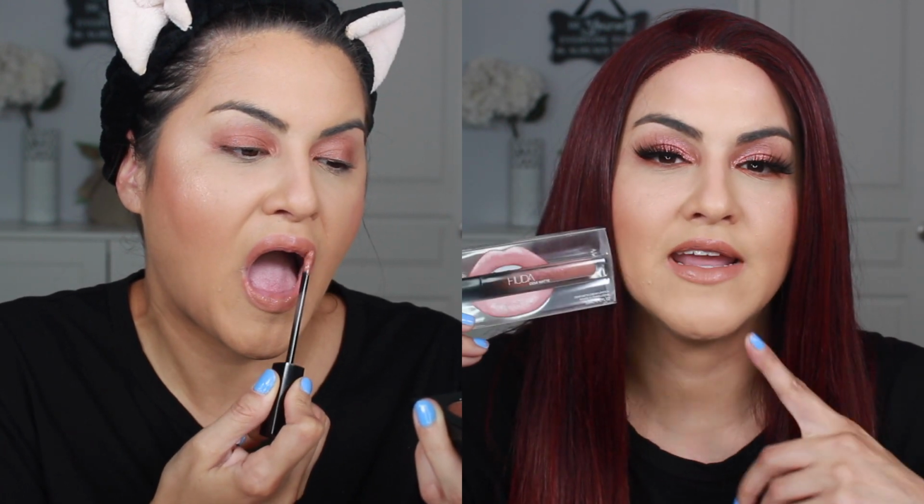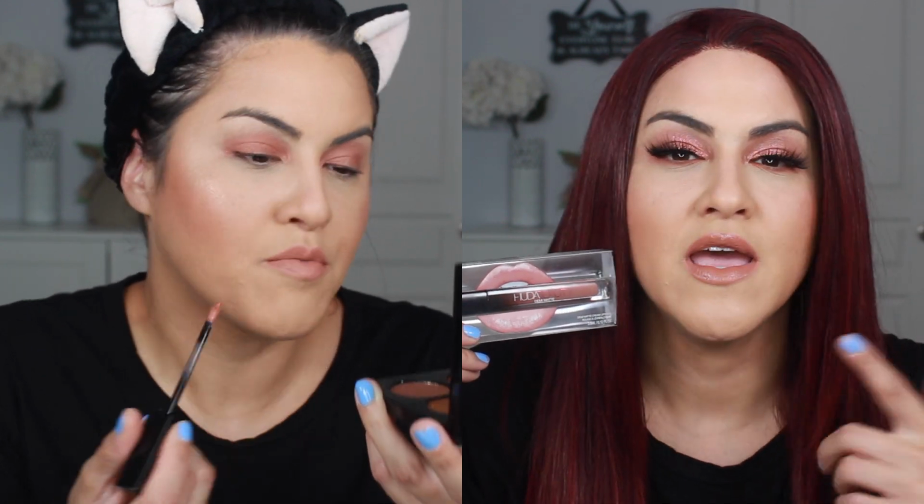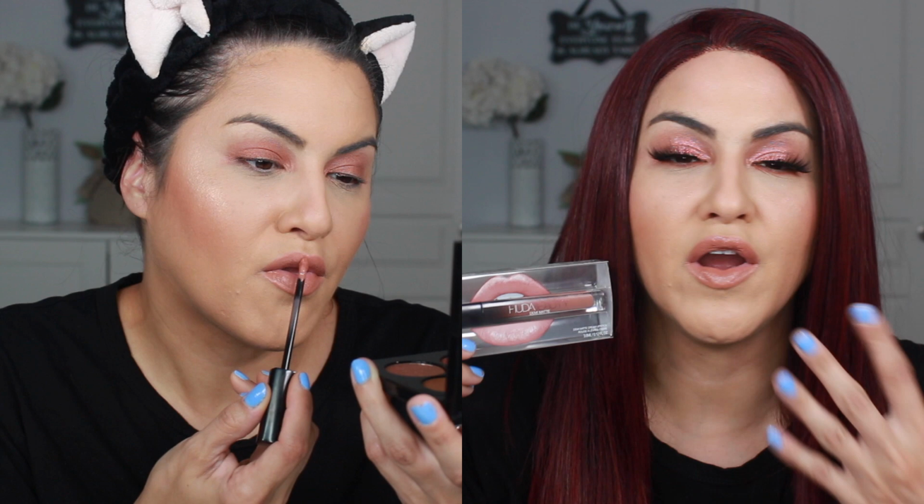Next thing in here is the Huda Beauty Demi Matte Cream Lipstick. This is $20. I freaking love this thing. It is a velvet satin finish, and it is so comfortable on the lips. It's so beautiful, and this color is gorgeous. It's called Day Slayer, and as you can see on the side, this is actually what I'm applying on the lips. It's very comfortable, just very beautiful.